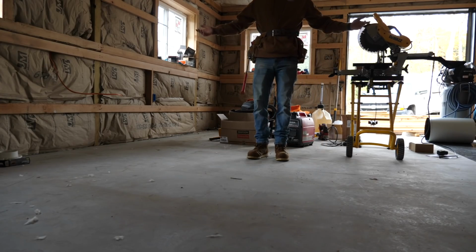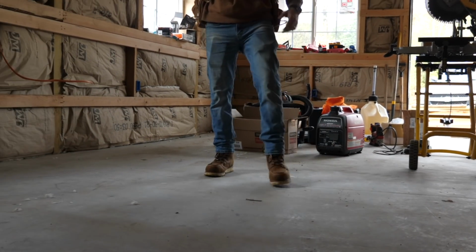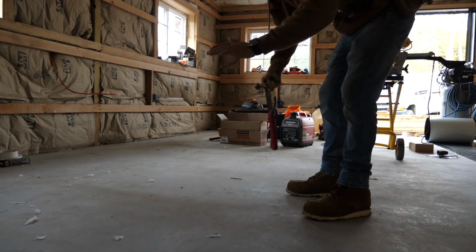Well, you guys thought I was going to talk about work boots today without actually doing any work? Come on, you were mistaken. We've got to get a kick plate installed at the bottom base of our finished floor here for drywall. So let's get that in real quick.